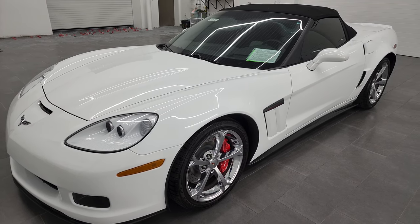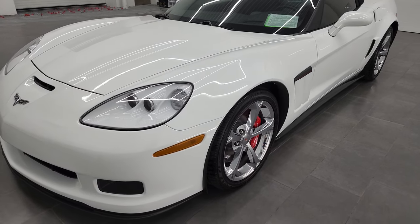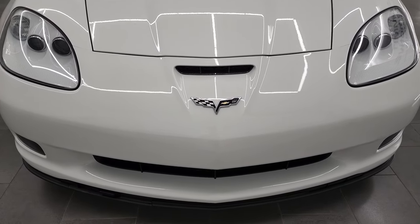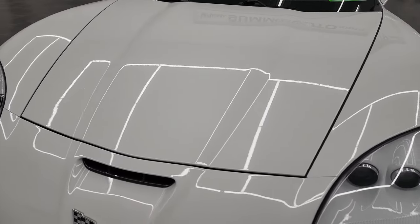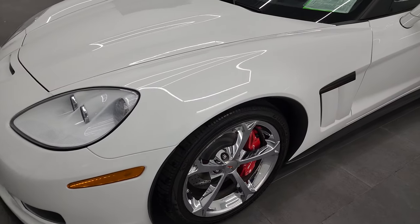This car has been fully safetied and inspected by our service shop, has a fresh oil and filter change, all the fluids have been checked and topped off, and this car is 100% ready to go. I'm gonna go all the way around, inside, start it up, take a look under the hood, take a look inside the trunk. In this video, Arctic White is the color, and I shoot all my videos in 4K.